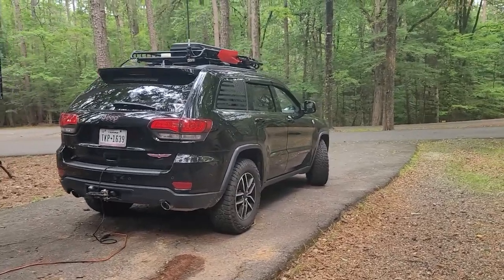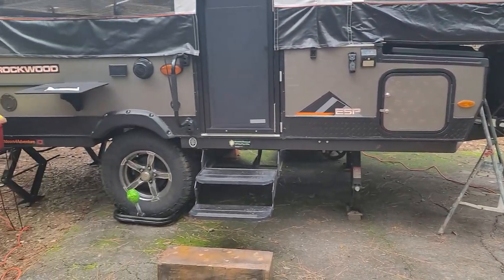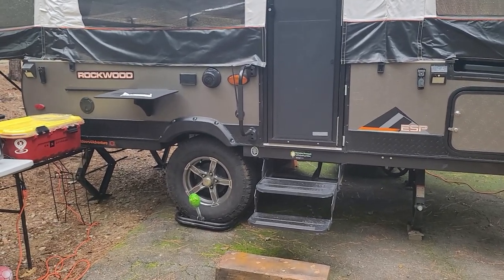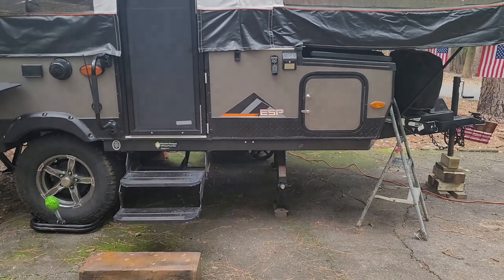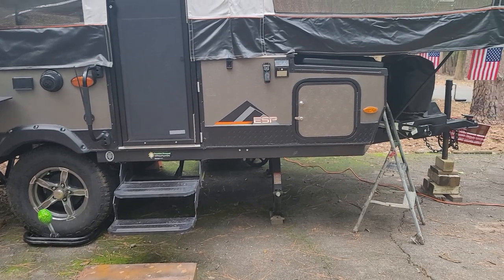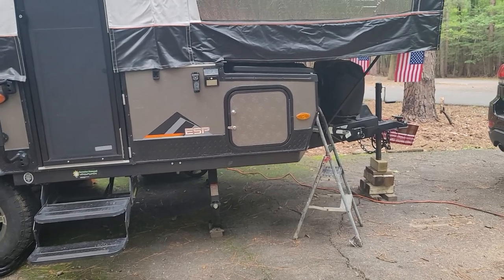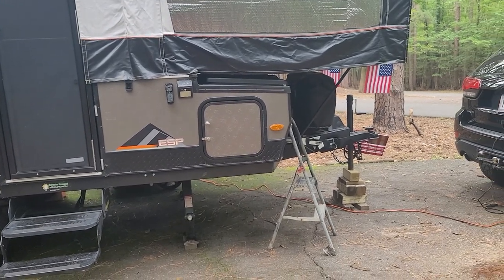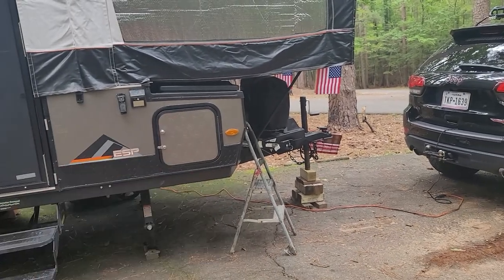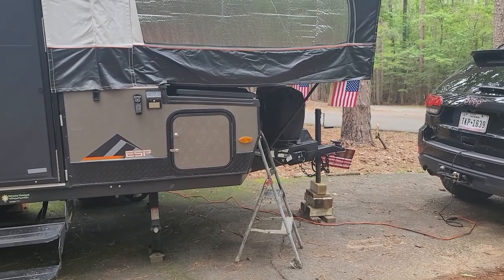The only issue is you just got to deal with these unlevel campsites. And I'm not the only one that's complained about it, but we're better off than a lot because with this pop-up, the jacks are so long. It's made for off-road roughness, and we can set up in a very unlevel site and get level. So for us, it's not that big a deal as long as we have plenty of blocks, and I used every block that I had in the box. So hopefully it doesn't go nowhere while we're sleeping tonight.